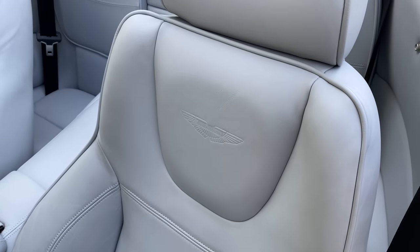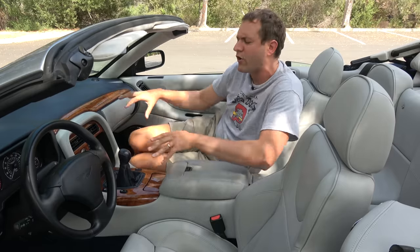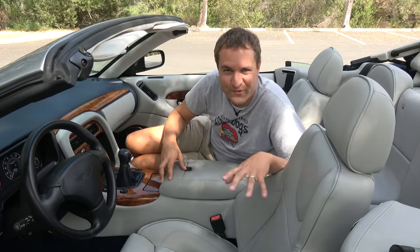It's almost like they're trying to say, no, no, we know there are a lot of parts from other cars all over this interior, but don't get confused. It really is an Aston Martin, we swear. They're making up for all their part sharing by overcompensating with Aston Martin logos in here.